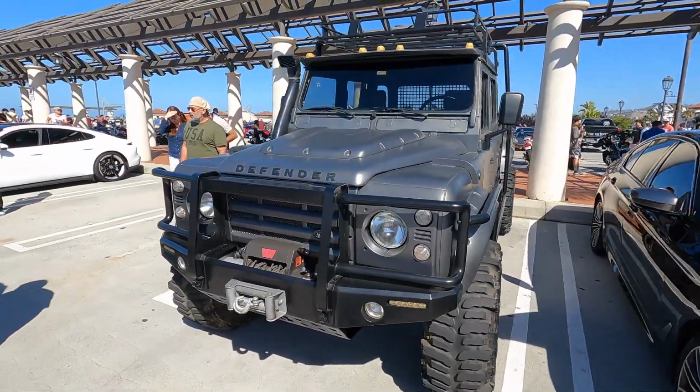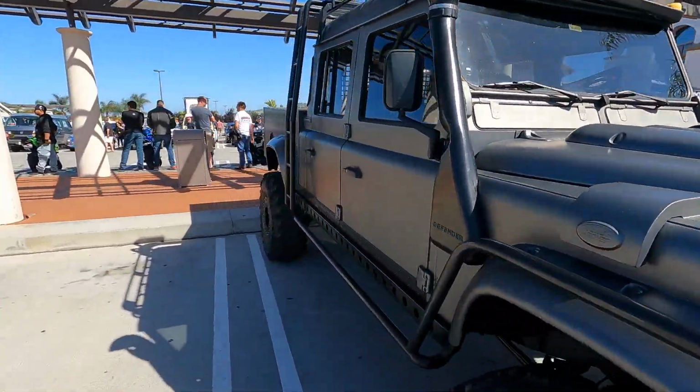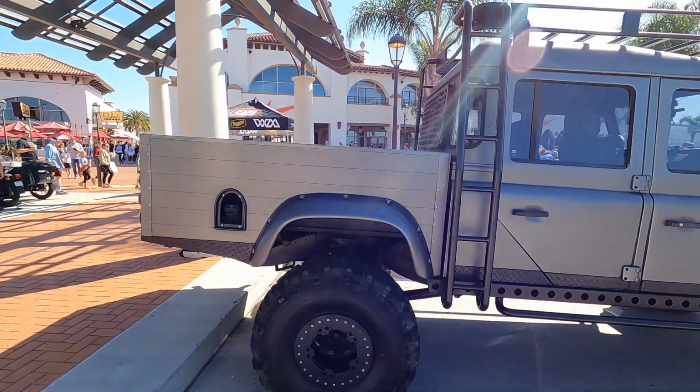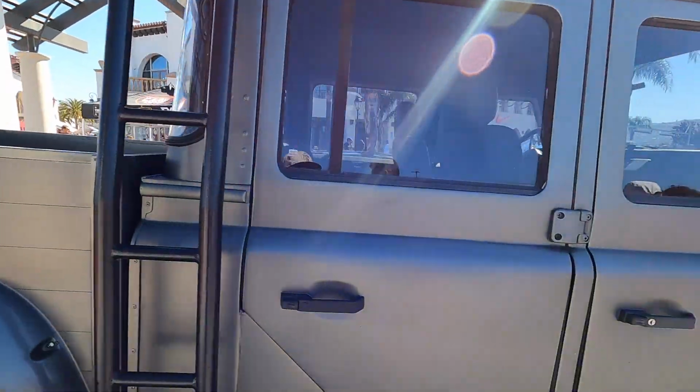This is the Defender I was talking about. How great is this thing? Absolutely massive. Brought here by a friend of mine called Brian. Just absolutely killer vehicle. Let's have a look on the inside. You know, there's something about, oh, he's got it locked.